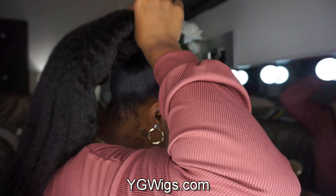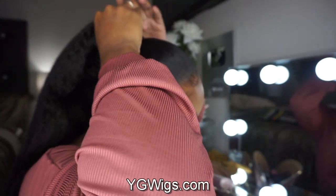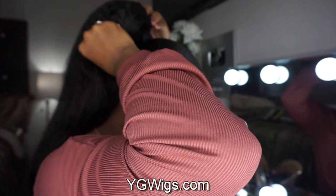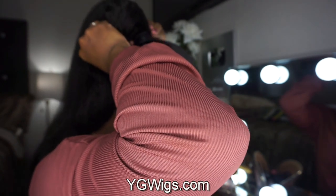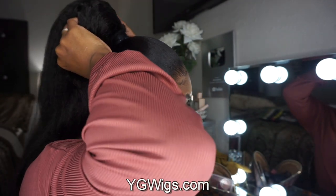Alright, so I'm going to go ahead. Normally I do my pre-wrap, but I don't have any hair quite this yaki. So we're going to make it do what it do with the ponytail hair. So I just attached it at the top of my actual ponytail. You know how I do.